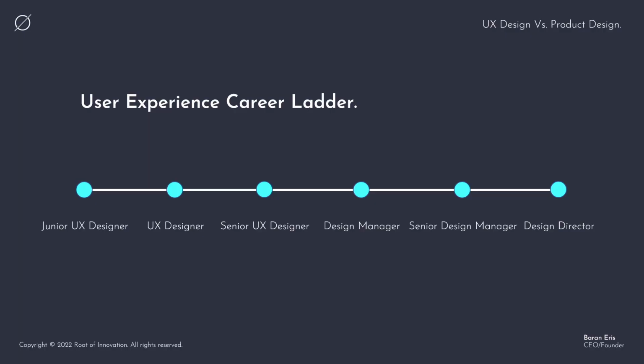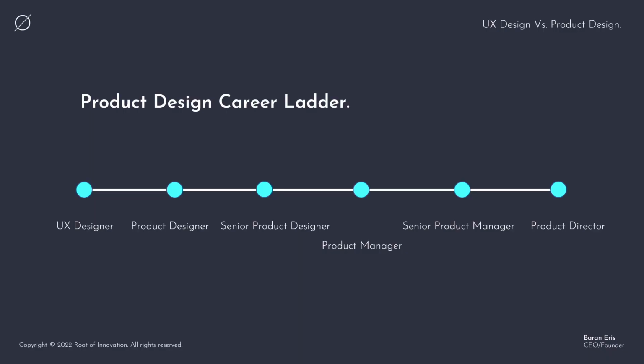So now we're going to look at the typical corporate ladder for both different positions. As you can see, the typical corporate ladder for a user experience career is it starts as a junior UX designer, and then you go through to a UX designer, just the standard role. And then you may become the senior UX designer, then design manager, senior design manager, and the design director, so the head of the whole design. However, a career ladder for a product designer is slightly different. Now, this difference is they usually start as a UX designer because they need that fundamental understanding. So from that position as a UX designer, they can go on to be the product designer, and then a senior product designer, product manager, senior product manager, and then the product director, so that'll be like the CPO.